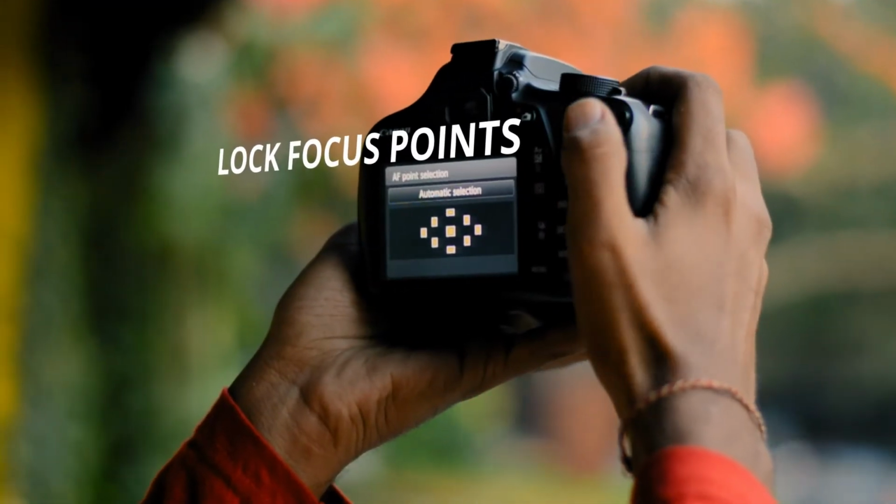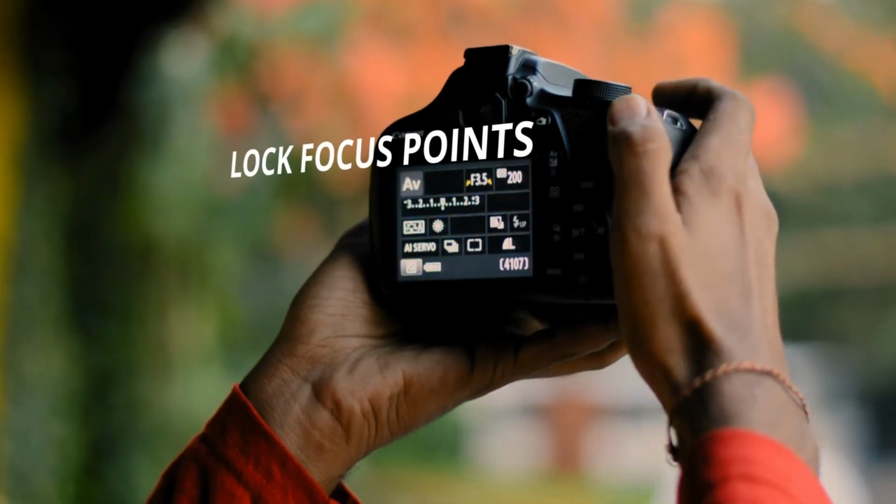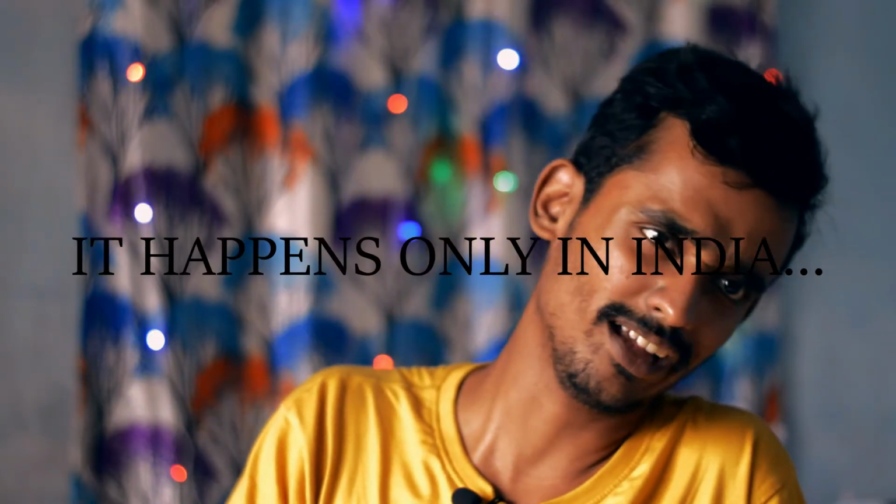The next setting is to lock your focus point, whether in center, left or right, that depends. For example, if you have not locked your focus point and you're shooting and someone sneaks in, there are chances the camera might catch that person's face. The camera can recognize a face and take that person's face into focus instead of your model. So obviously your photo gets ruined. Locking your focus point is very important.